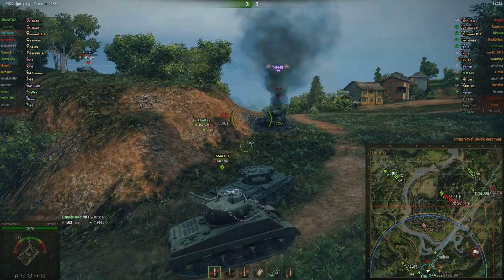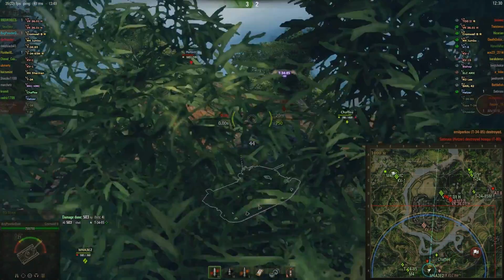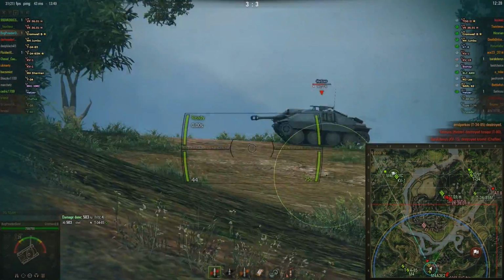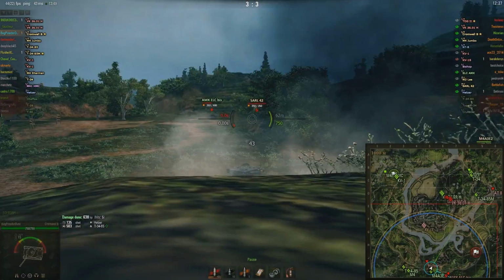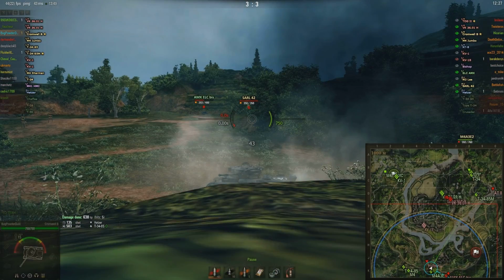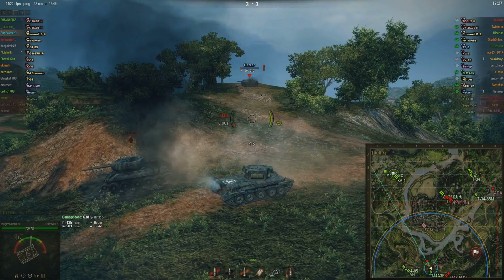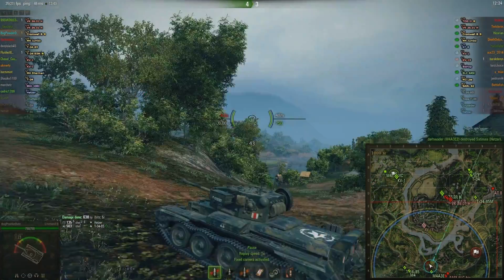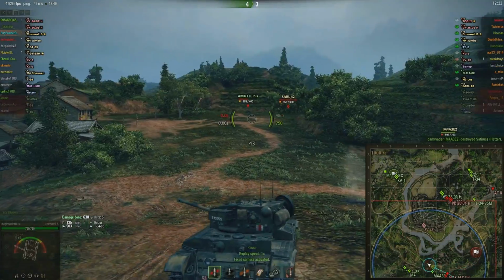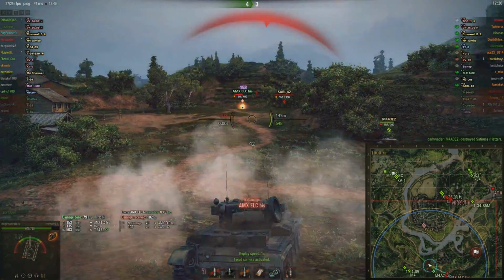So I push up, and I make a bit of a tactical error here. What I do is I quickly check to my right, and then I go after this Hetzer, but I'll just pause the game there. I turn around and zoom around. Now I don't see these two guys, the AMX and the SARL, to my annoyance. So I see myself getting hit, and I find out, oh, being hit from behind, so I'm thinking, damn. So I quickly back up.